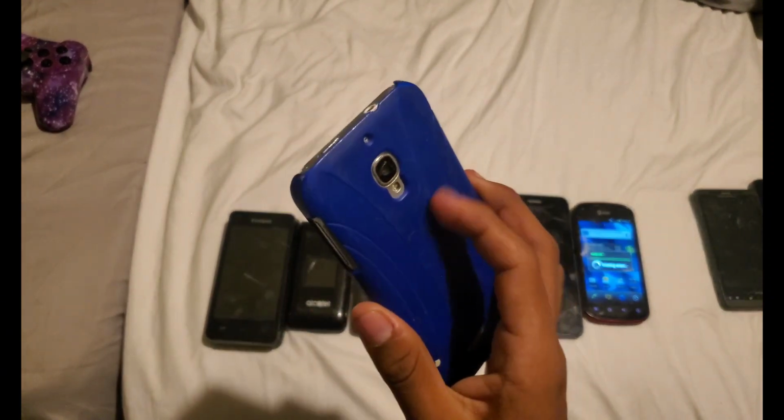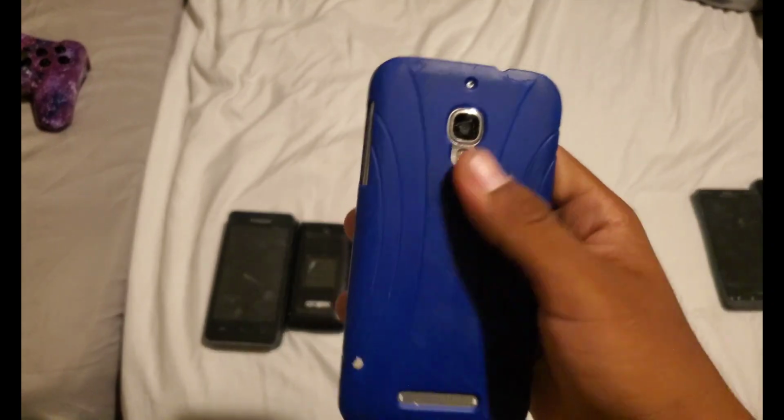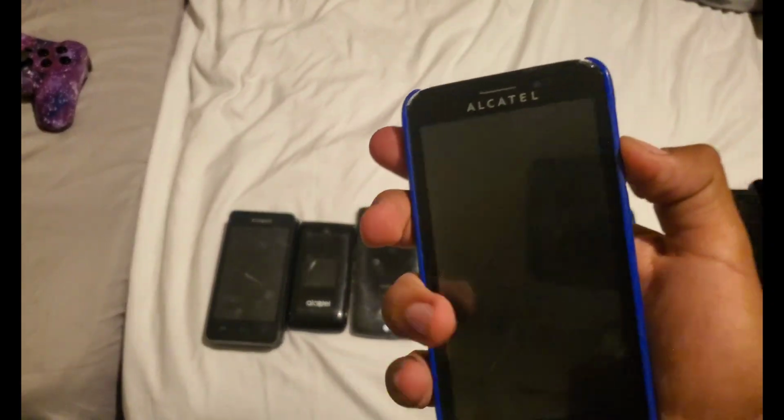Well, this thing is turning off. I'm going to tell you about this. Here's an Alcatel One Touch Fierce on Metro PCS. I have three of these right now. Two of them I had broken. This thing is the only one that works. It works, but I'm not going to turn it on because unfortunately it takes long for the startup. It got stuck on the Metro PCS screen for like around 2 hours or something.